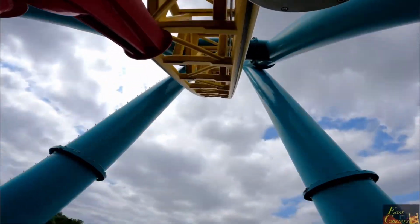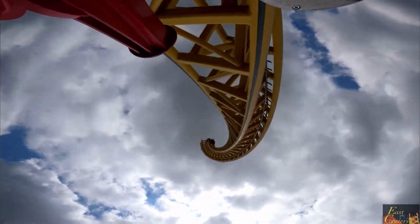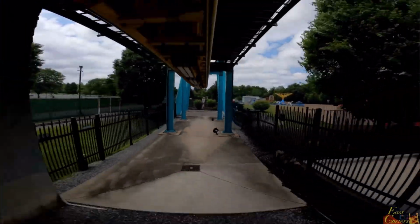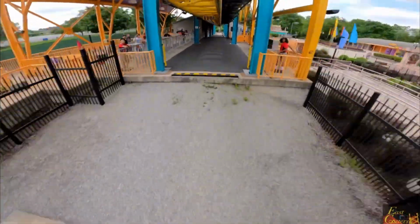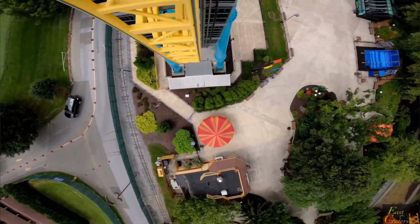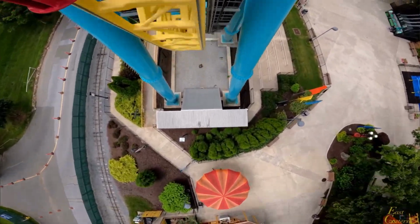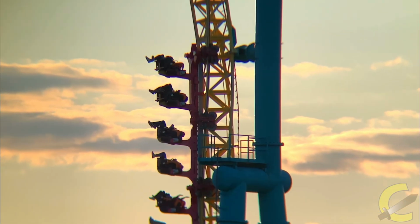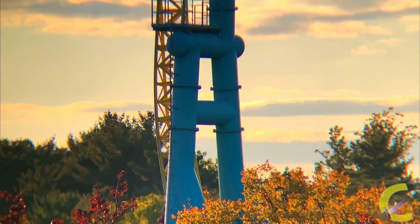Today we're going to be reviewing Possessed at Dorney Park. So Possessed is an Intamin impulse coaster that stands 185 feet tall and reaches a top speed of 70 miles per hour, and was manufactured by Intamin. This coaster made its way to Dorney Park in 2008, originally opening up in 2000 at Geauga Lake.